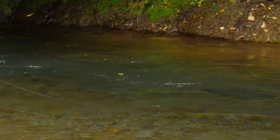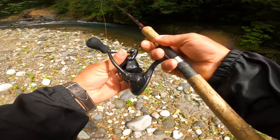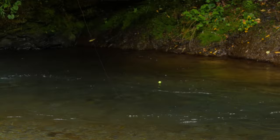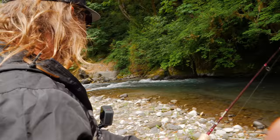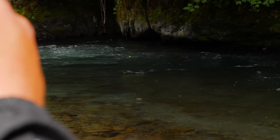Oh, what was that all about? That was definitely a bite. So you can see I'm trying to get this thing just up under that ledge. And that tree's kind of overhanging, getting in my way. But I want to hit that swirl, let that thing sink down so it can get nice and deep right underneath where those fish are going to be hiding in that little pursuit lane.